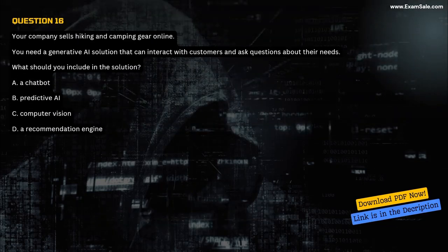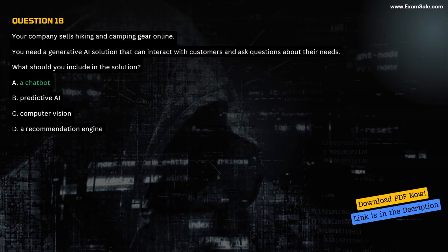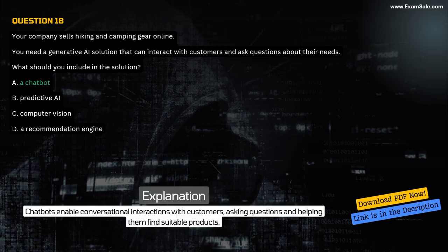Question 16. Your company sells hiking and camping gear online. You need a generative AI solution that can interact with customers and ask questions about their needs. What should you include in the solution? A. A chatbot. B. Predictive AI. C. Computer vision. D. A recommendation engine. Correct answer A. A chatbot. Explanation. Chatbots enable conversational interactions with customers, asking questions and helping them find suitable products.